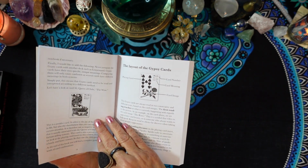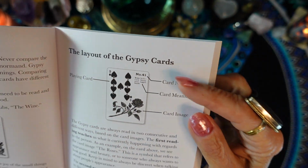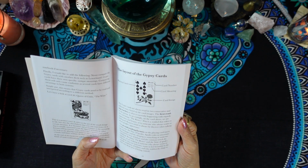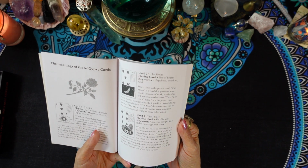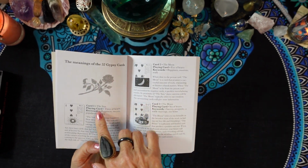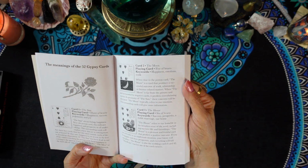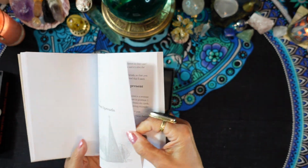So it talks about reading the Gypsy cards, and it talks about the layout of the Gypsy cards. I'm going to hold that up. So again, we have the playing card insert part, the card number, the card meaning, which would be the keywords and phrases, and then the card image. And then it talks about the meaning of the 52 cards, and we'll pull one to see how the book is written. Each description of a card has the number of the card, the name of the card, which playing card it corresponds to, and the keywords. Okay, so that goes through the 52 cards, and of course there's 52 because there's 52 cards in a playing deck.